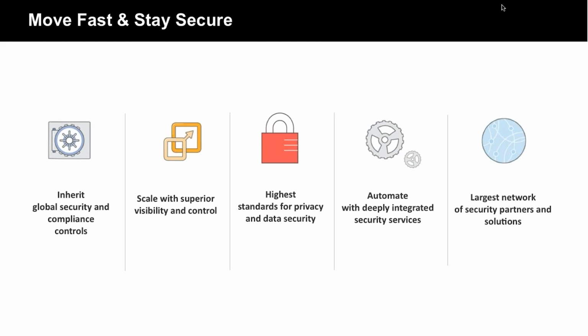We also have the largest network of security partners and solutions, and that enables our customers to really extend the benefits of AWS by using the security technology and consulting partners from some very familiar solution providers and some born in the cloud solution providers that help them ultimately achieve the security goals that they need to when they're running on AWS.